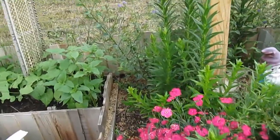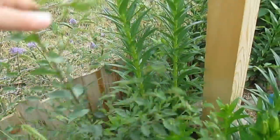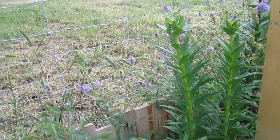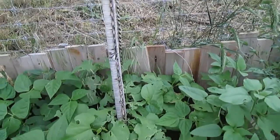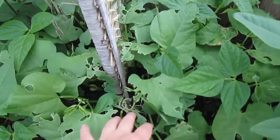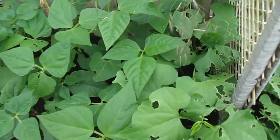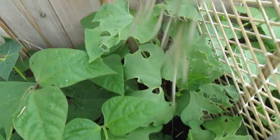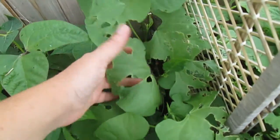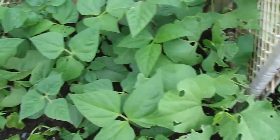This was an elm tree that just got cut down. As you can see, I need to get in there and do more chopping. Something is devastating this bed. The green beans are just nothing. Ones in the middle seem to be okay. These are the climbers, but as you can see, something is just eating the heck out of them.